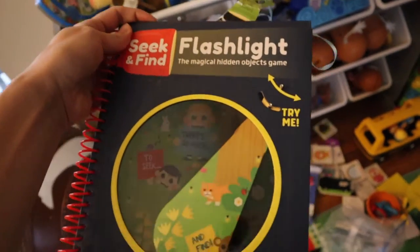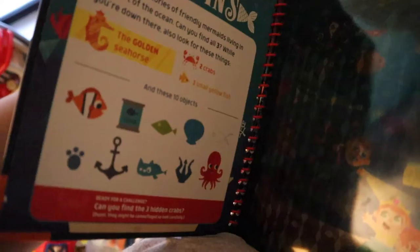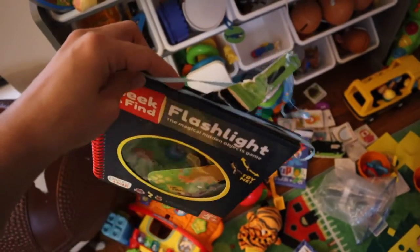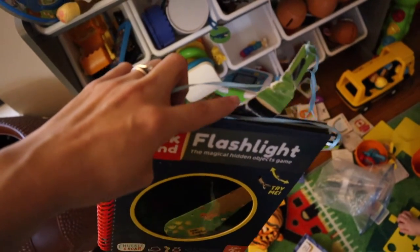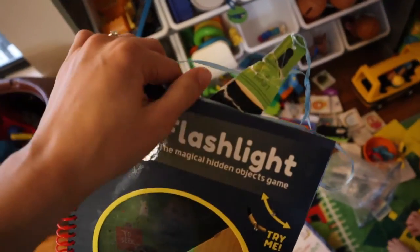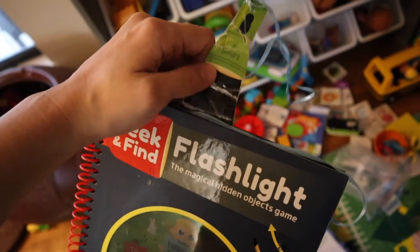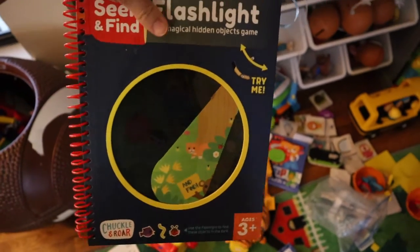This is one of the gifts that I got Grayson for Christmas, and he loves it. It's the flashlight game. It's super fun. He just likes playing with the flashlight. The objects are actually really hard to find in it. The only problem with this is the flashlights are just paper, and so they're very easily broken. Hence, you can see this one has rips. I've had to tape it several times, so that's the only problem with it. But other than that, he loves this flashlight book.